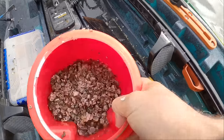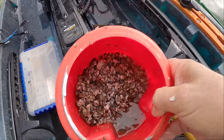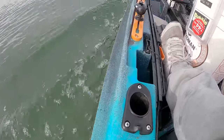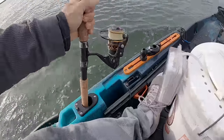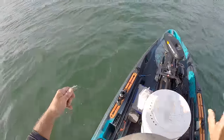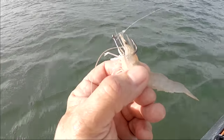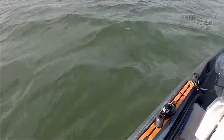All right, guys, I scraped a bunch of barnacles in case there's some sheep's head around some docks here. So that'd be enough to chum and fish with. Got the shrimp hooked on here. I always hook them up through the bottom of the head and bring it out through the top of the head, and that is a 1/0 two times strong Gamakatsu J hook.